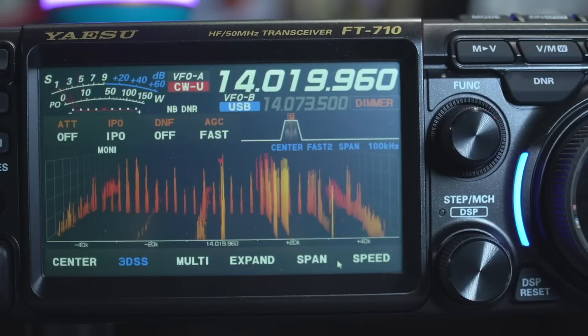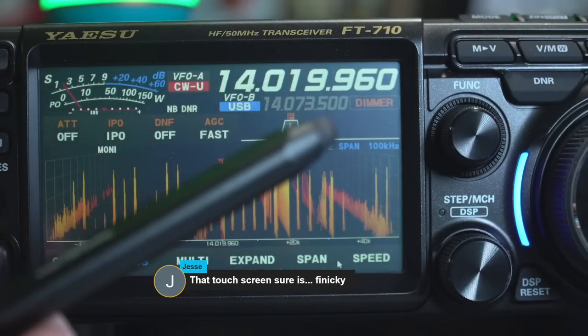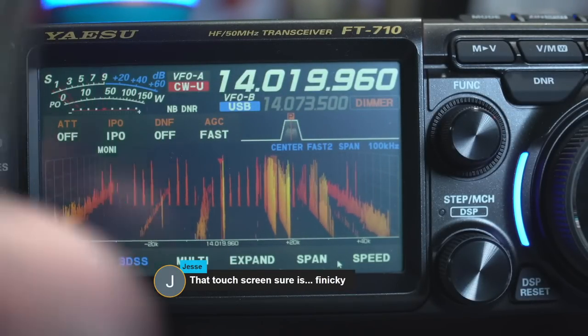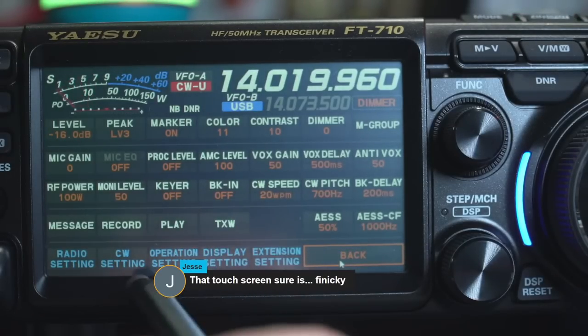Jesse, that's really not the screen's fault. It's more the position I put myself in. I'm way off to the right-hand side of the radio, and I'm using this little stylus to touch it. The only thing that I found fiddly, the bottom controls are all easy. It's these controls, with my finger, that were kind of a pain to use.